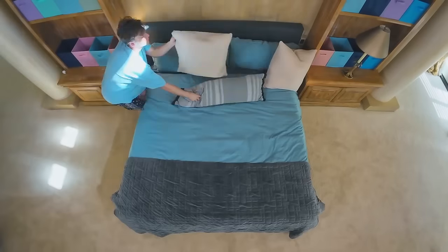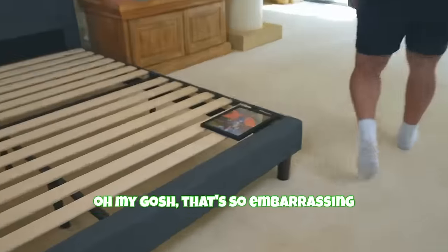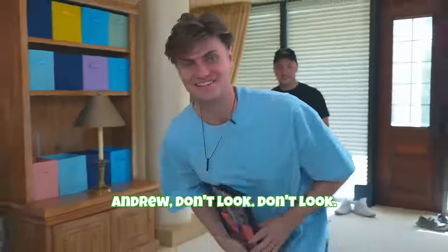Onii-chan! Not that you were supposed to see that, that's so embarrassing. Step one, we gotta get rid of my regular bed. Oh my gosh, that's so embarrassing. Andrew, don't look.